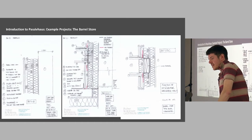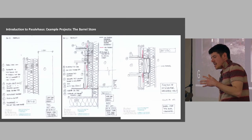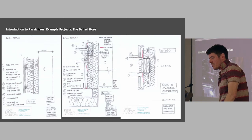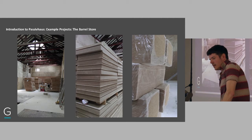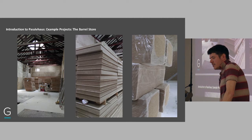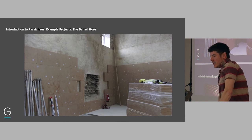So again, going back to that idea of the 20Ps and the 5Ps, you can't get away with any leaks. So we came up with this idea of having a sort of skirt that went in before everything else to make sure that the air barrier was completely continuous around that awkward 3D detail. So this is the wood fibre boards. That's the rigid one, and that's the more flexible one for between the frame.